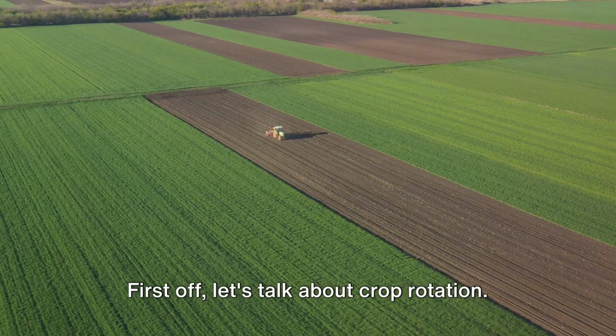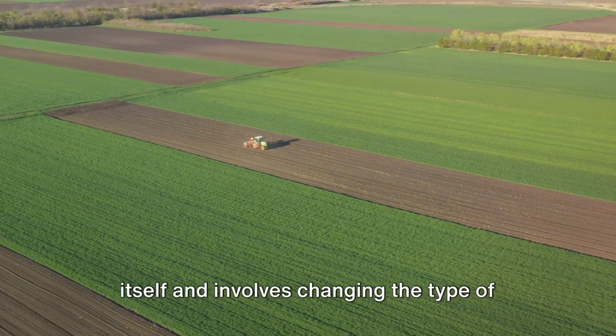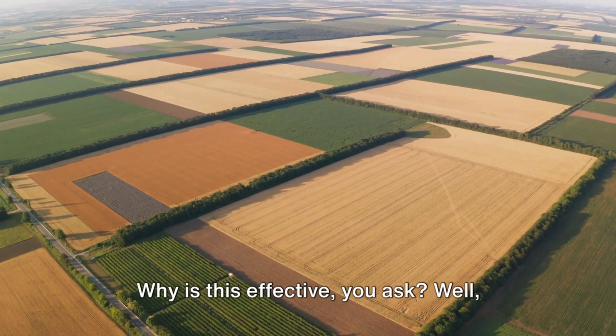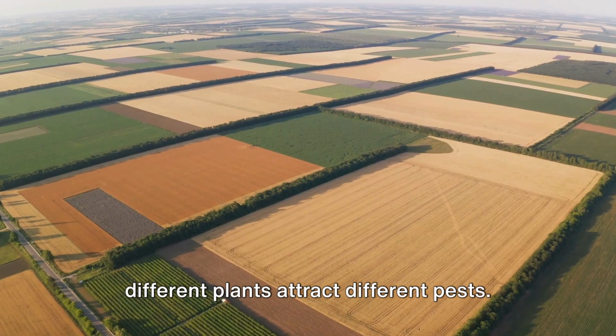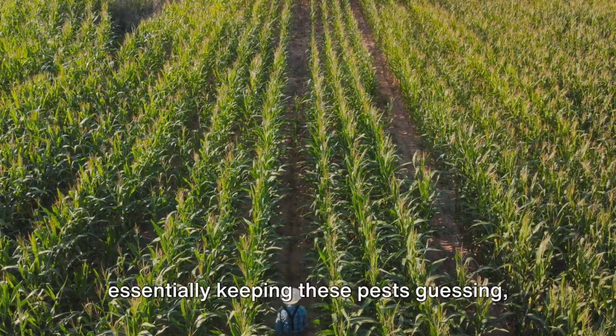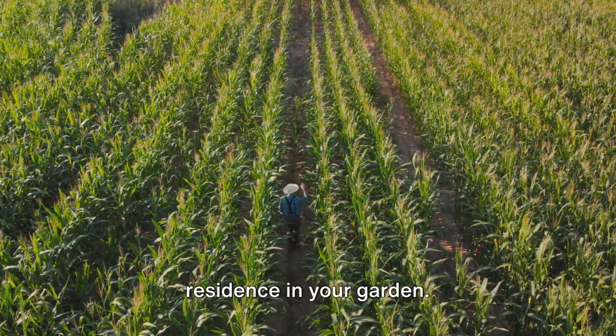First off, let's talk about crop rotation. It's a practice as old as agriculture itself, and involves changing the type of plants grown in a certain area each season. Why is this effective, you ask? Well, different plants attract different pests. By rotating your crops, you're essentially keeping these pests guessing, and they can't establish a permanent residence in your garden.